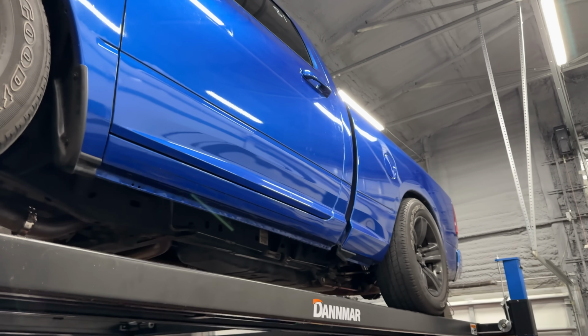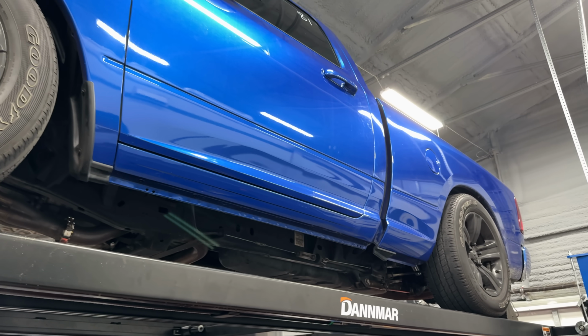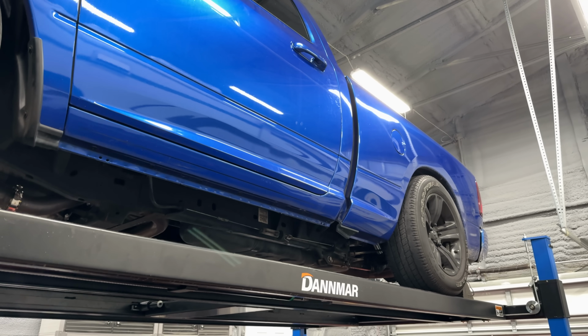Hence why it's only got 29,000 miles, and I want to see it go to a home where somebody can actually enjoy it instead of it just sitting there. So those are the reasons why I want to get rid of it. But now let's get back to the SRT-10.